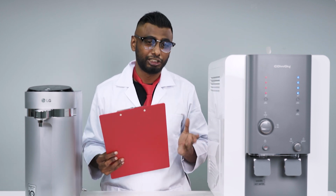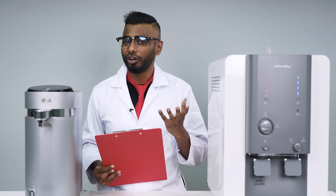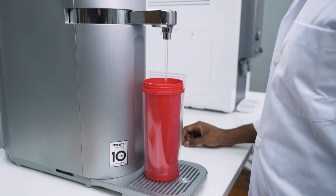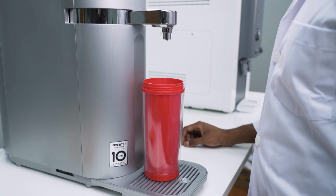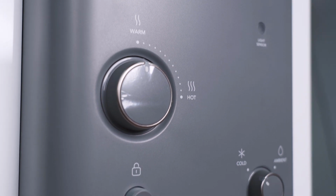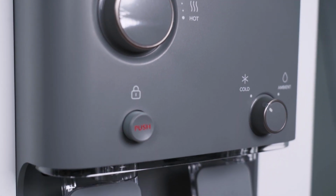In the case of water disruption, there will always be some water left stored in the tank. Since the PuriCare has no tank, it'll only heat up water when you need it, and it does so instantly. With the Coway, water is being reboiled continuously to supply hot water, which might lead to power consumption.